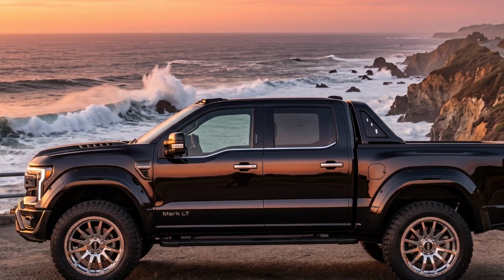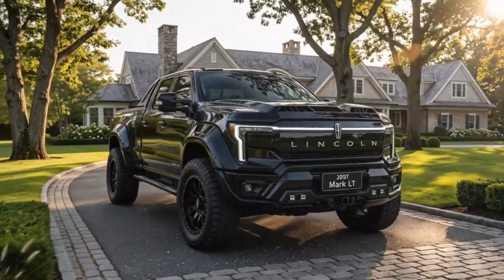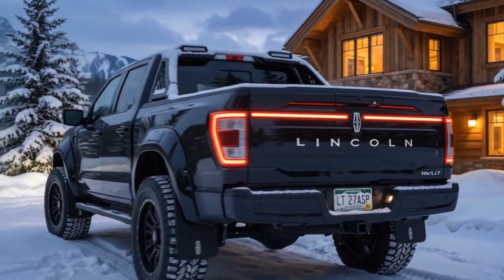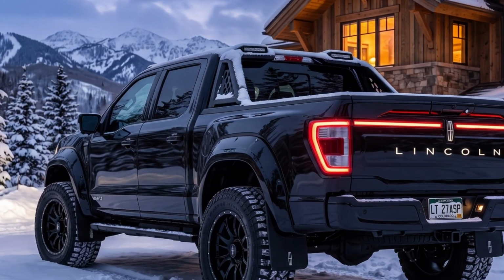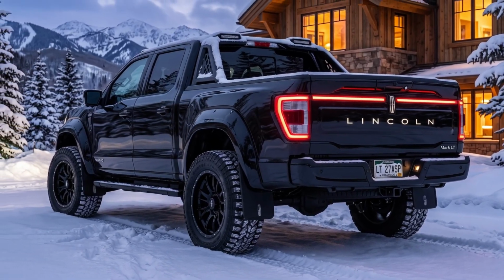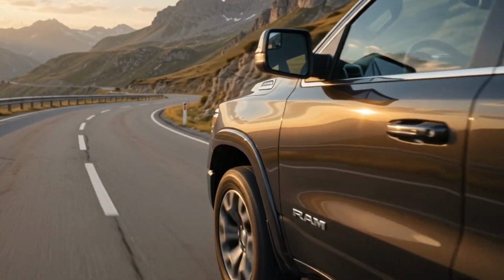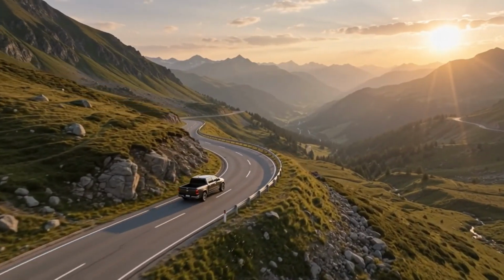Performance and ownership. Under the technology sits a powertrain built for real capability, not just numbers on a spec sheet. Lincoln is expected to offer a twin-turbocharged engine paired with a hybrid system, aimed at strong low-end torque for towing while keeping daily efficiency in check. A fully electrified variant is also rumored to follow. Adaptive air suspension should smooth out rough terrain without losing that planted, confident feel at highway speed. And four-wheel drive is tuned for everything from job sites to snow-covered roads.